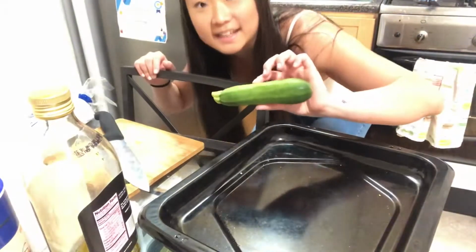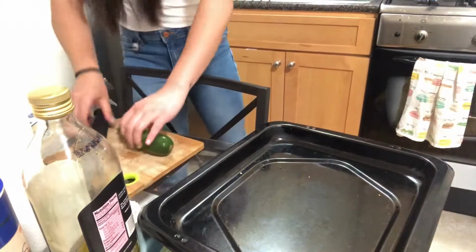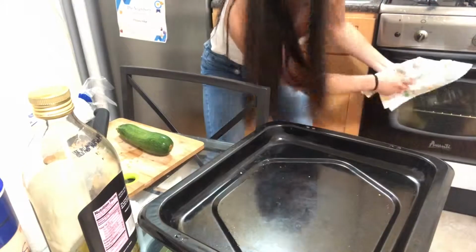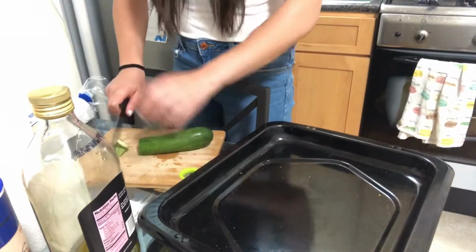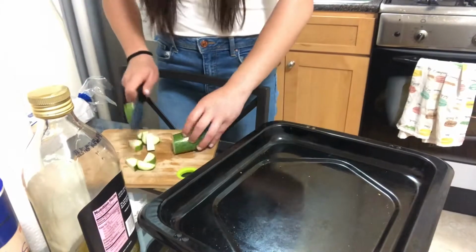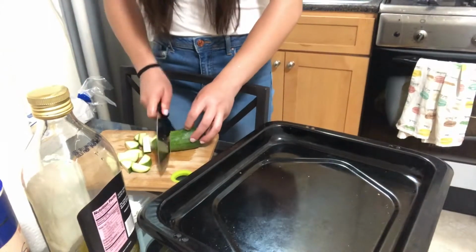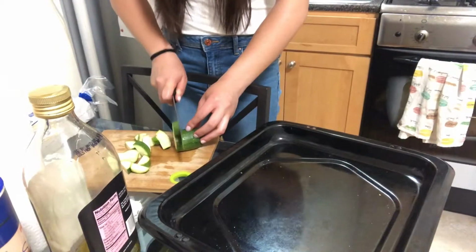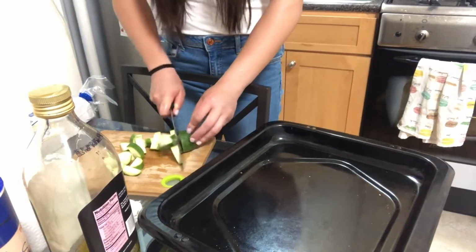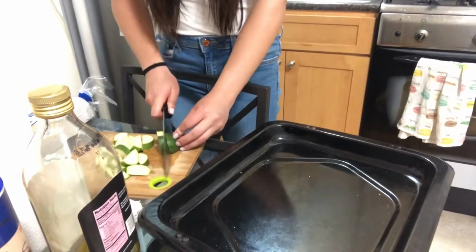I have one zucchini. It's very small. I just washed that. You don't really need to dry it too much. You're gonna cut the top off. In smaller pieces, less cooking time. Cut it in half. They're all half circles. So instead of cutting them all into full circles and then cutting them again, you just cut it down the line once, and then they're all in half already.